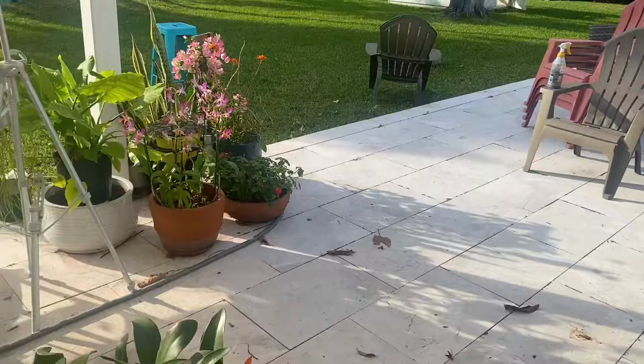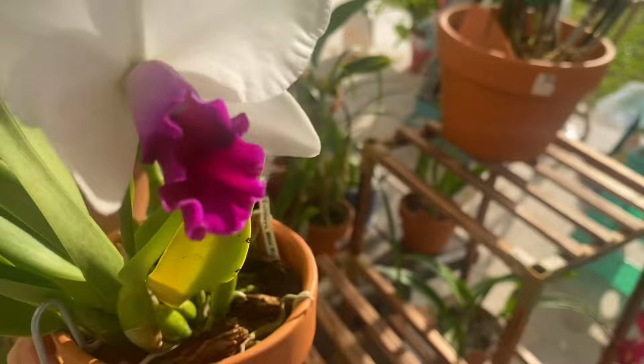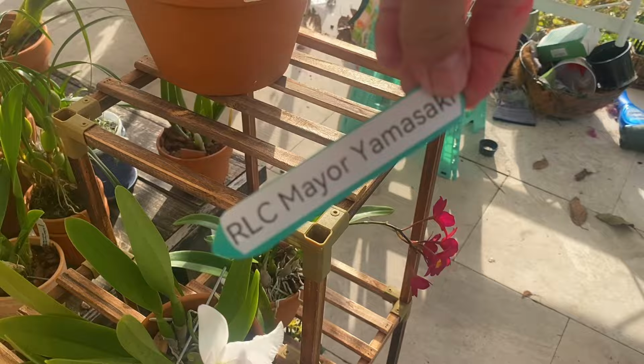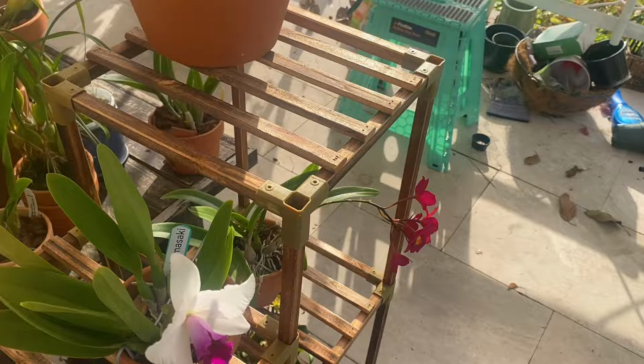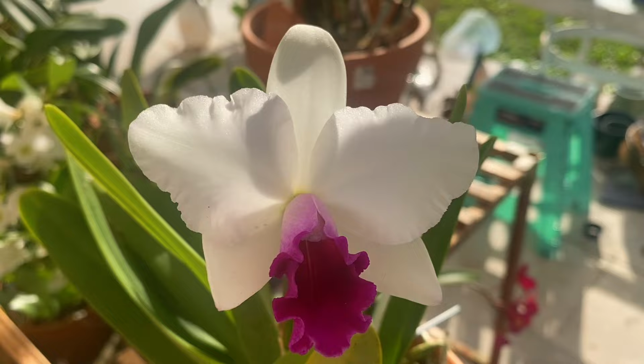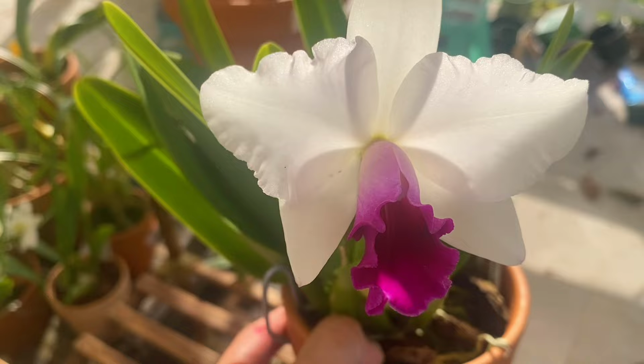Oh, did I show you this one? This has the best scent in the world. This scent, okay, from this, let me make sure not to drop her. Mayor Yamasaki. Oh my goodness. I want to find some more. Maybe I find some more in Wellington, because I love the shape of the leaves. And although it's a mini cat, the scent is out of this world spectacular. Out of this world. Very, very fragrant, but a soft, sweet.